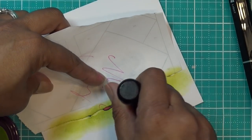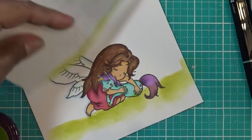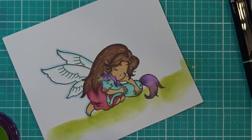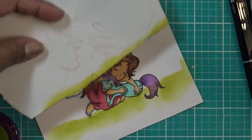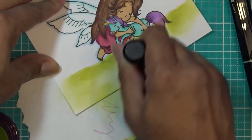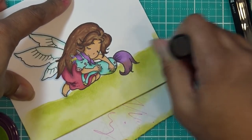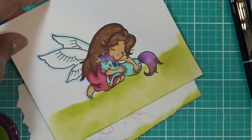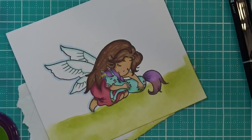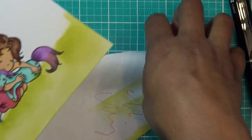I don't mind putting a couple layers of this. I'm trying not to get her hand. Alright. Yeah, that's fine. And then I'm going to use this down here to kind of... I'm probably going to cut that out, obviously. So cute. It'd be cute to stamp some little flowers or other things around the side, but I kind of want it to be just what it is.